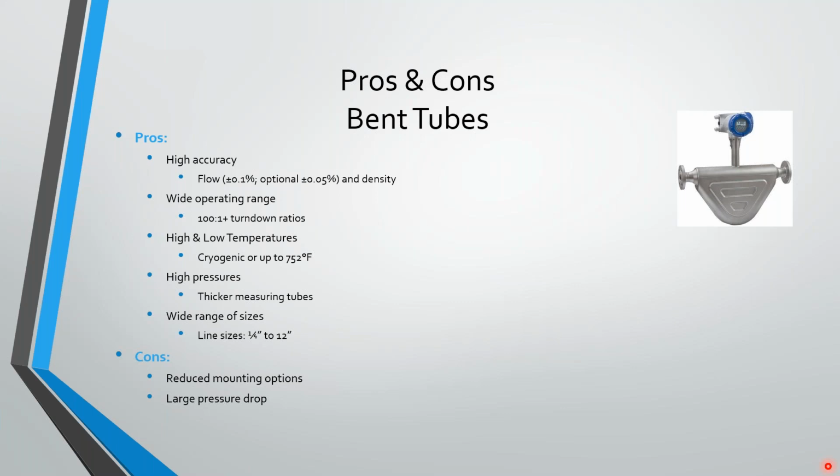You do have reduced mounting options with a bent tube meter. If you have a 12-inch diameter bent tube meter, the belly on that meter is going to be pretty big, so it is going to limit your options of how you're going to mount that meter. In some cases, they've had to actually dig a pit underneath the meter for that belly to set down inside. And if you're trying to mount it vertically in what we call the flag position, a meter that size would require a whole lot of supporting infrastructure. Especially as you get into the larger diameters, you do have reduced mounting options. With smaller diameters, not so much.